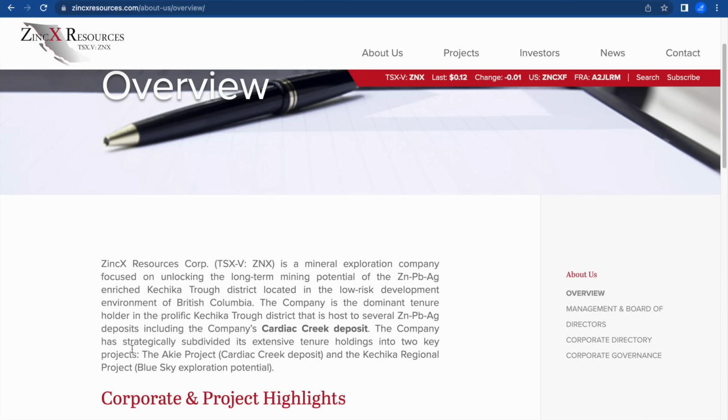The company has strategically subdivided its extensive tenure holdings into two key projects: the Akie project, with the Cardiac Creek deposit, and the Kechika Regional Project, with blue sky exploration potential.